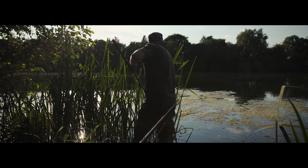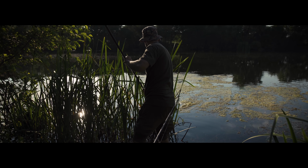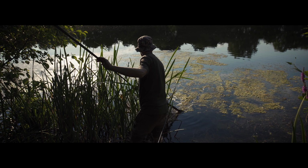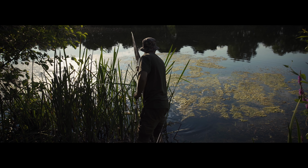As you can see, it all moves pretty easily. Probably should have done this before I started fishing. There's a lesson to us that it's all too easy, isn't it, to get carried away.